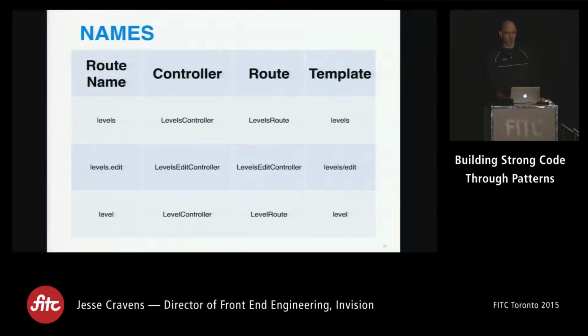Naming conventions kind of work like this. This is a very simple example. Levels controller, levels route, levels template, levels route name. It's really nice when you come into a framework to not have to think about what to name things.